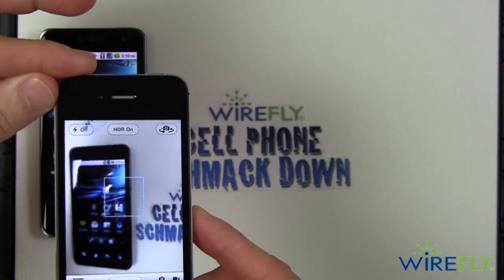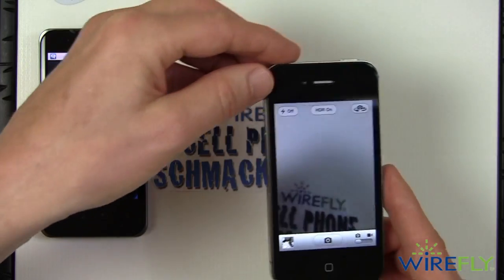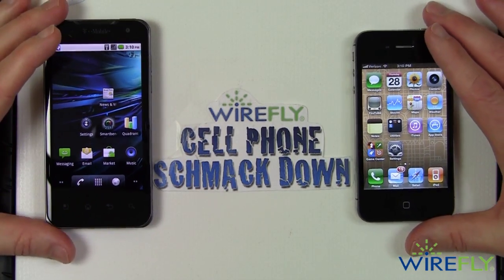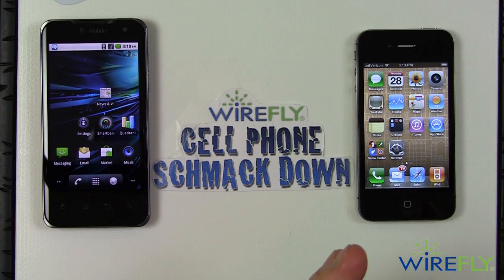There you can see the G2x on the Apple iPhone's screen. I have used both these cameras a fair amount, especially with the Apple iPhone. I took it to the zoo one day and got a lot of shots at the zoo. And I give the camera nod here to the iPhone.